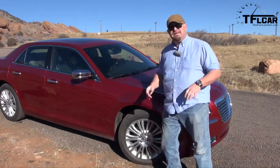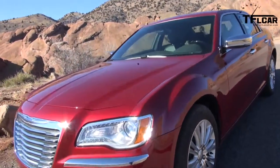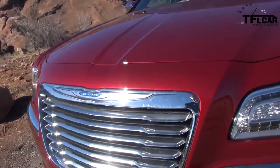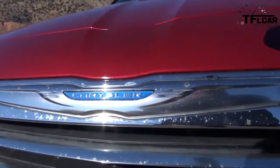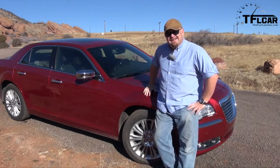The one place that they kind of drop the ball is these less than inspirational wheels. I really wish they had something bigger, louder, brighter. As for the rest of it, well, you've seen it before because this vehicle's been around for a long time in this guise. Fortunately, it's still handsome and a little gangster.